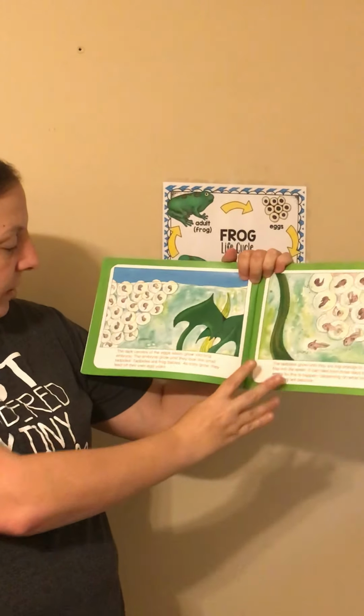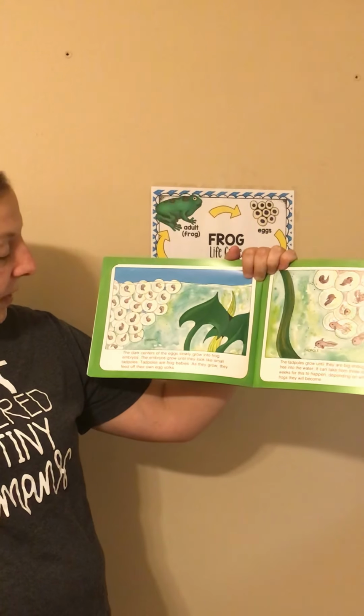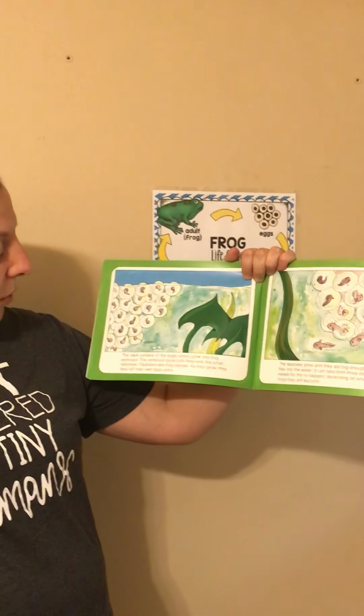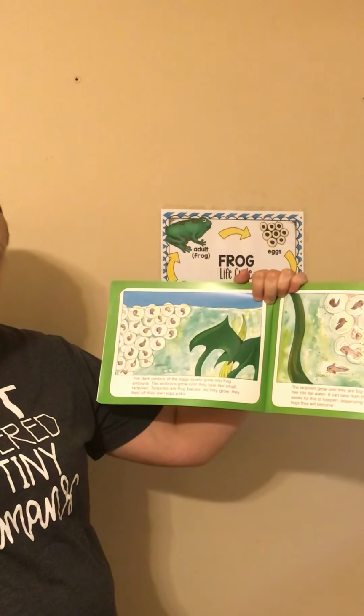The dark centers of the eggs slowly grow into frog embryos. The embryos grow until they look like small tadpoles. Tadpoles are frog babies. As they grow, they feed off their own egg yolks.